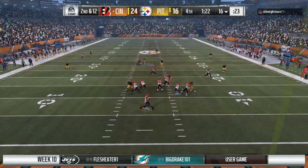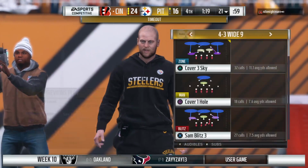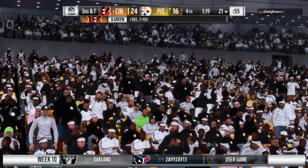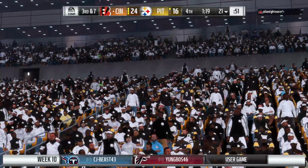Looking to throw. Finding Green, complete, and he'll get it up to the 21. And the Steelers signal for another timeout as they talk it over here before what'll be an important third down.